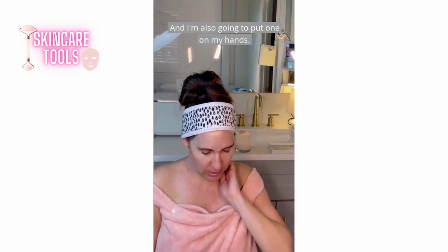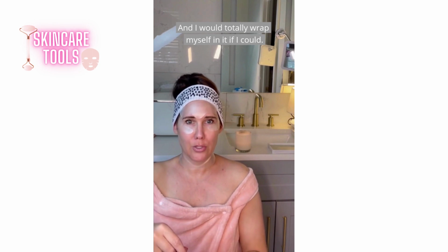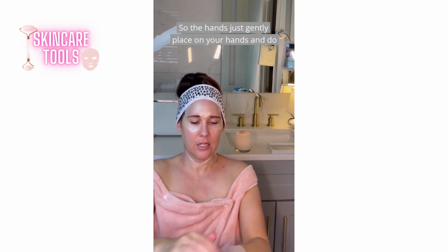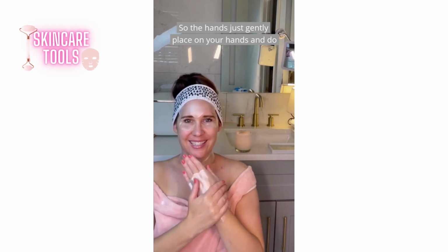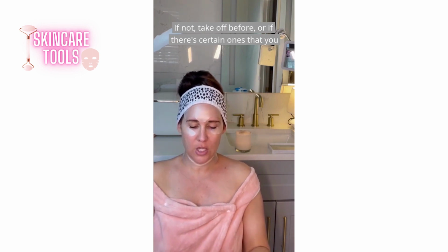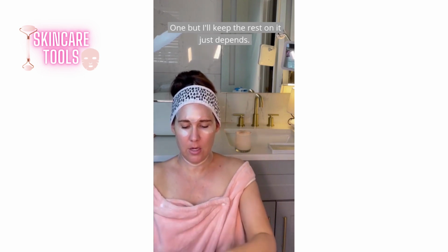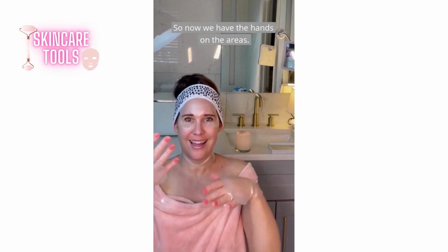And I'm also gonna put one on my hands. Don't forget to take care of your hands. They have these for all over the body and I would totally wrap myself in it if I could. So the hands, just gently place on your hands and do the other one as well. And if you're able to sleep with this, that's amazing. If not, take off. Or if there's certain ones that you want to take off. For instance, I may not sleep in this neck one, but I'll keep the rest on. It just depends. So now we have the hands.